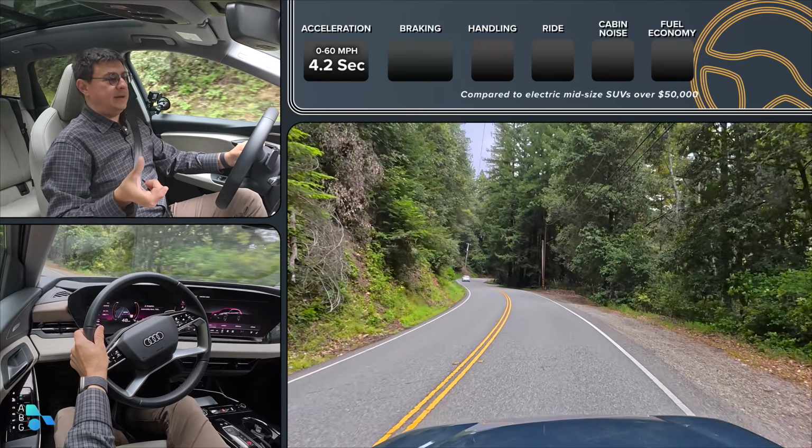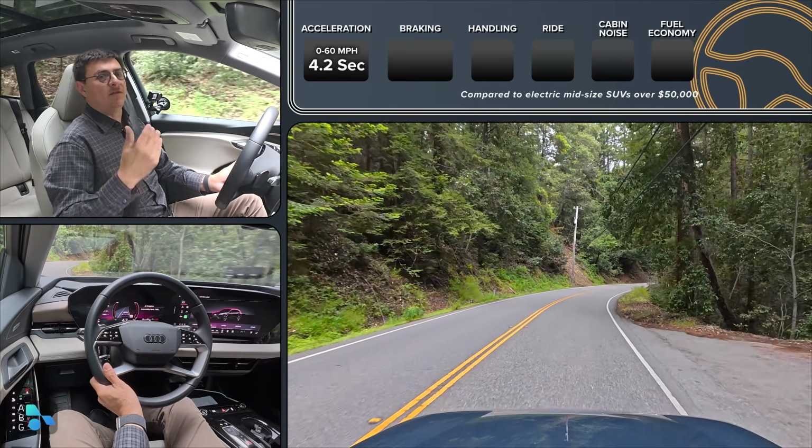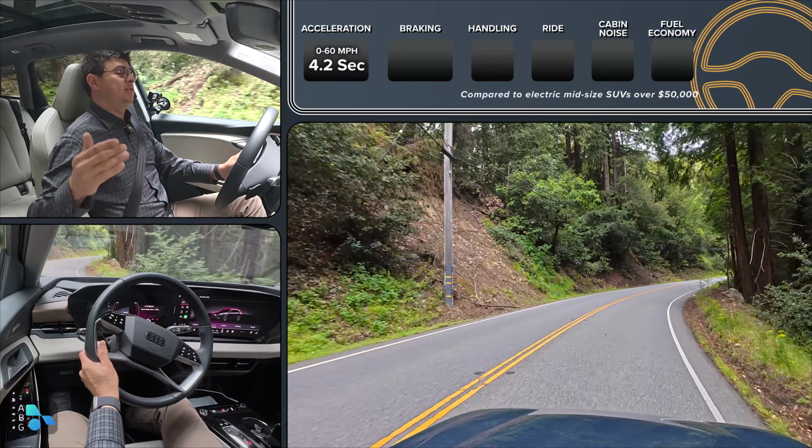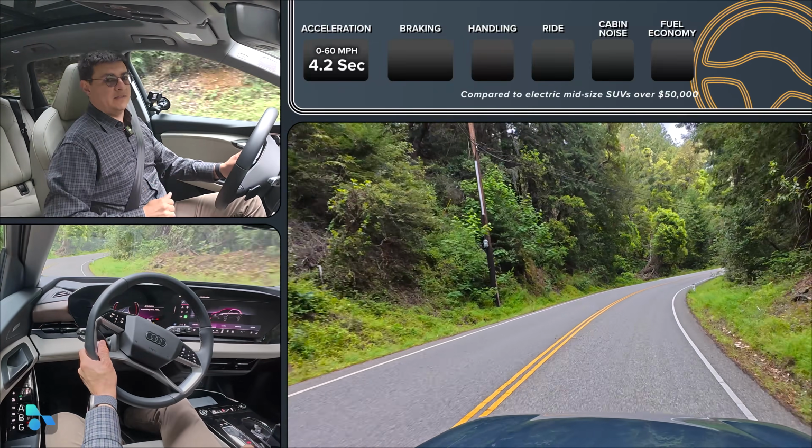We then get maximum acceleration, and this model ran 0 to 60 in 4.2 seconds, as long as the battery was above 80% state of charge. At 50% state of charge, we ran 0 to 60 in 4.3 seconds, and that continued all the way down to 20% state of charge, where things started to drop a little bit further.